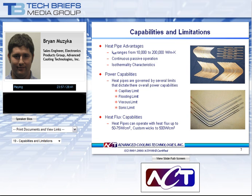As we said, it can range from about 10,000 watts per meter K to about 200,000. What you need to do is pick a value, maybe around 50,000 watts per meter K, to put in your model, and then run your model and look for a temperature gradient across the heat pipe. A well-designed heat pipe operating within its capabilities will typically have about a 2 to 4 degrees C delta T across its length. So pick a number in that range, run it.